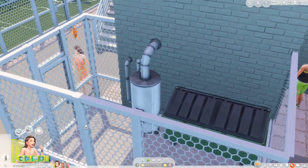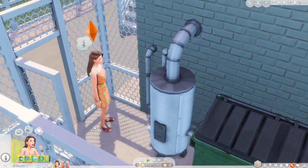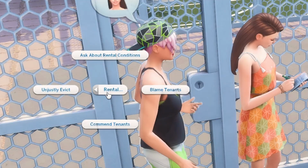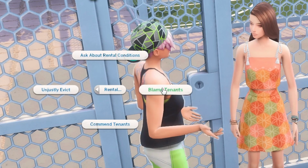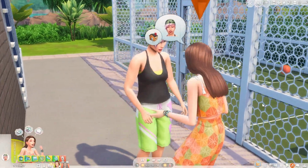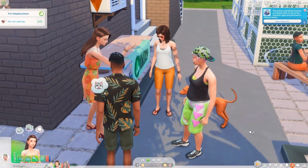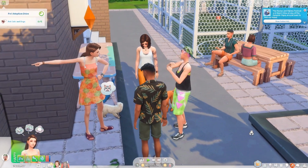Yes, you can evict your Sims tenants, and you can do it justifiably, or you can do it unjustifiably, or you can blame the tenants. You can even give them praise for being good, or ask them about rental conditions. Now, of course, I at first praised my tenant, said, wow, you're doing such a good job, and then I immediately evicted her after, and it was really bad.